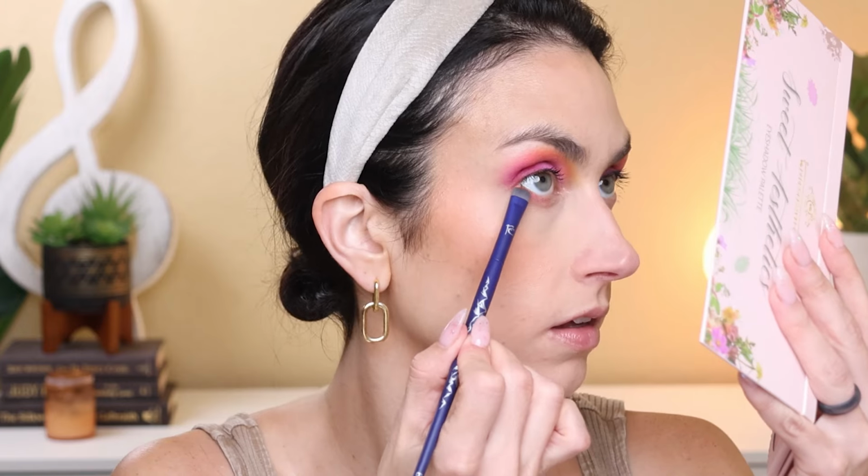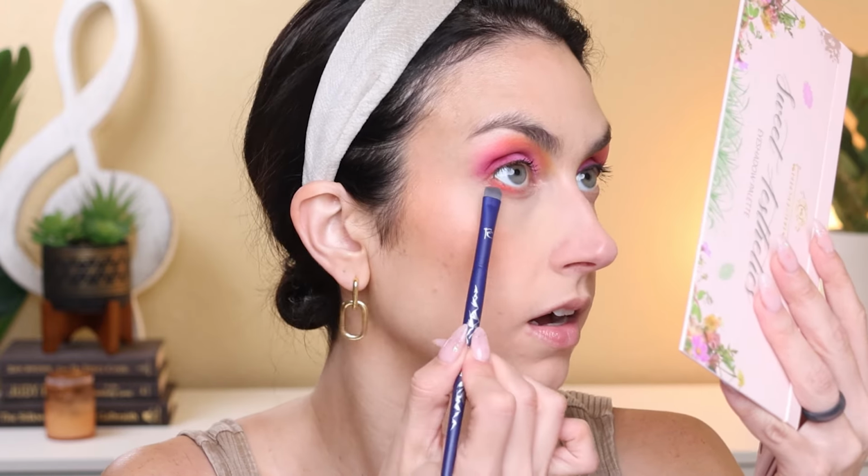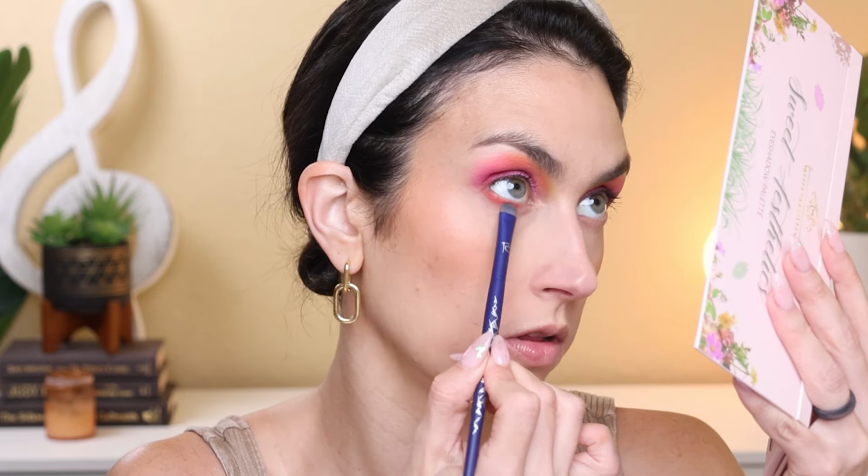So I'm gonna go back into the palette. I'm gonna take a little Fantasy Cosmetica E03 brush, and I wanna go into Dahlia, that coral shade, and just run this on the lower lash line. I'm in love with this color. It is like a neonish coral. So unique and beautiful. Love that. So beautiful. How many times am I gonna say so beautiful?